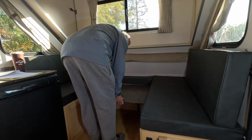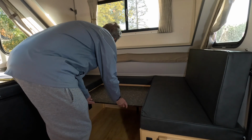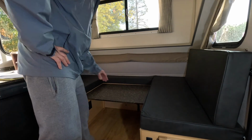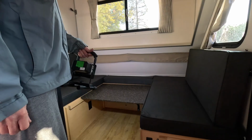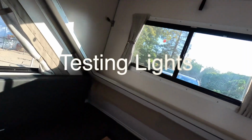Yeah. So interestingly enough, the table fits perfectly right in here. Maybe you could use less slats. I don't know why you wouldn't just use this in making the bed. I don't see why you wouldn't. It's a big old mystery. I don't know. Let's continue in our inspection.